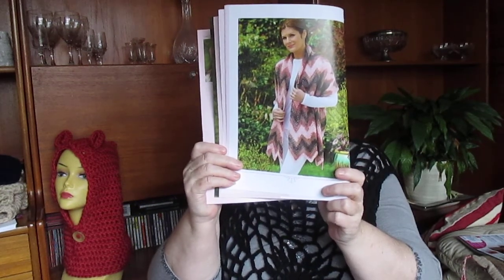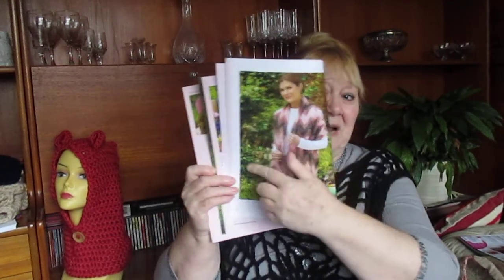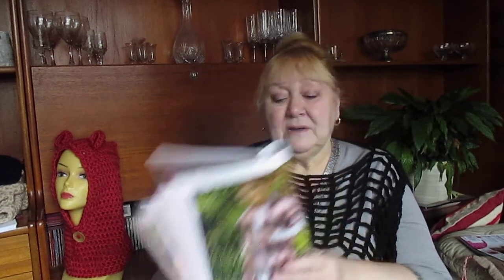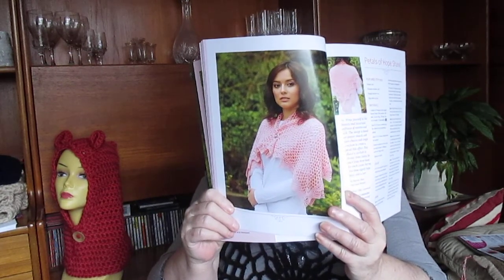Now that is particularly lovely. But looking at the wool it's used, it's all in one, so I think you'd have to be lucky to get the stripes running like that. I think I would be better if I just did it in different colours. Actually, I think it just says 3 skeins. It doesn't tell you to use 3 different colours or anything. That is the Petals of Hope shawl. I'm not sure whether it's a square shawl or it's just folded that way. I don't know.